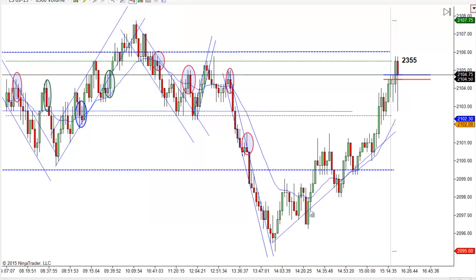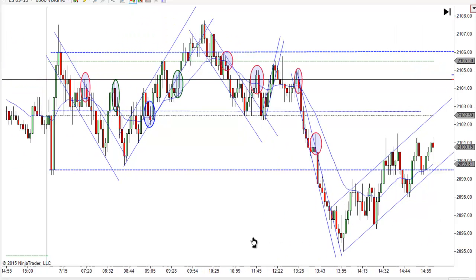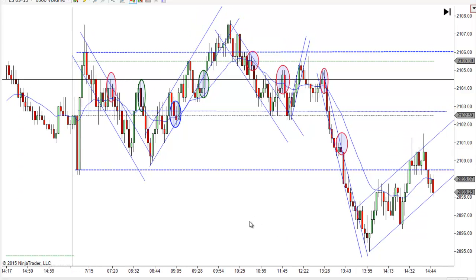This one's probably working. Just glancing at it, looks like it's working up right off them lows like so. You see that fits really well at the top, and we overshot that right before the close. So these shorter term trend lines help. Of course, you got to draw them right.